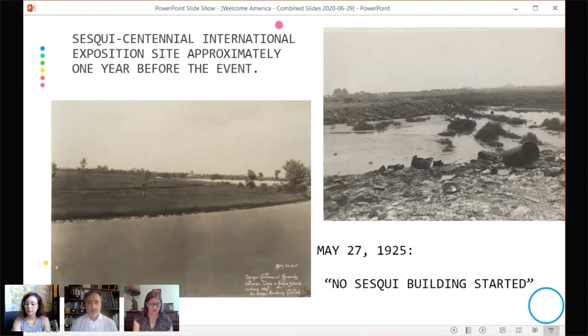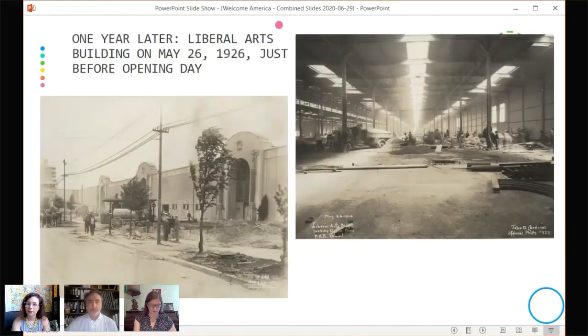Here are two images showing the fairgrounds just 1 year before the exposition was to start. And in the next pictures, we can see 1 year later, the unfinished roads and buildings that still weren't finished before opening day.